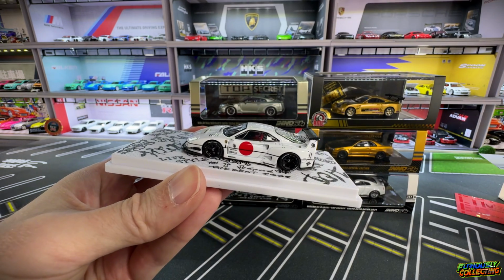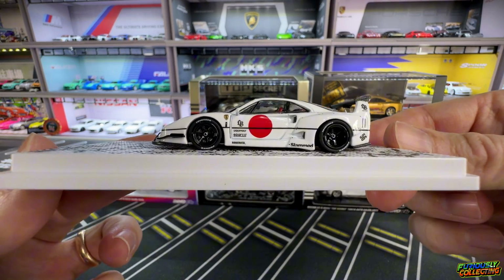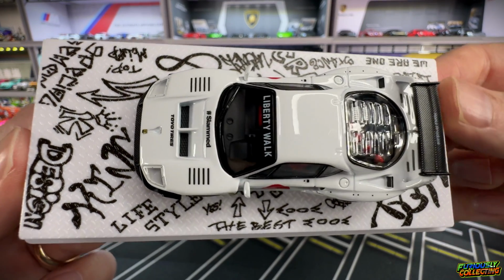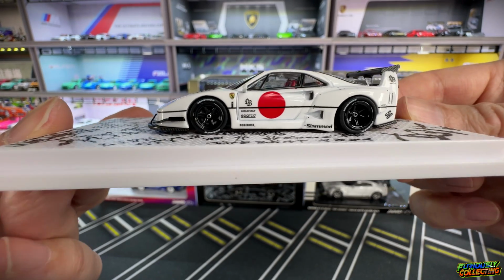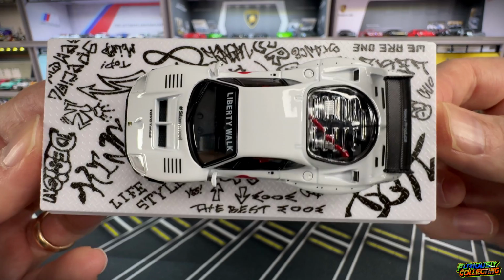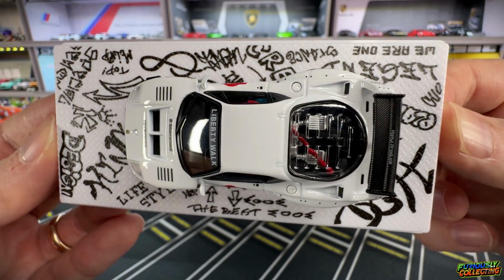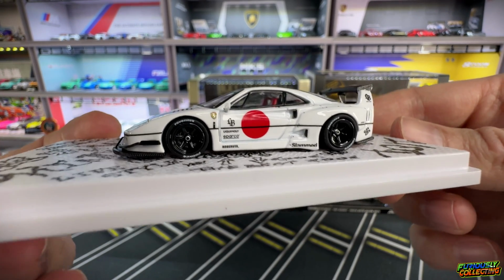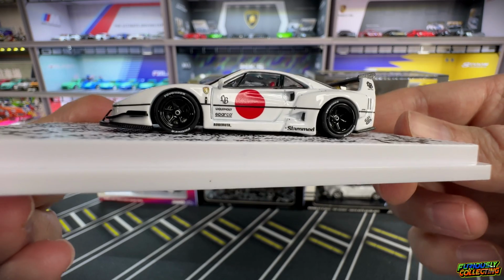These F40s by Inno64, the Liberty Walk, this is what got me started on the Inno64, and these are just ridiculous. I cannot wait to get these off the base. I think these even roll, which is very cool. That's another reason I'm a little more heavy on the Inno, because I think most of their models do roll. I know some Tarmac Works do roll and some don't.